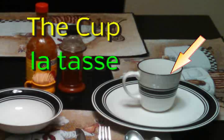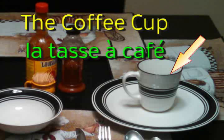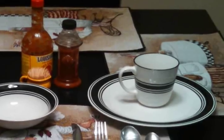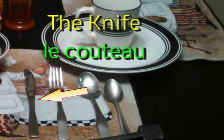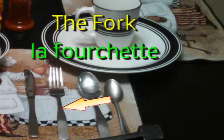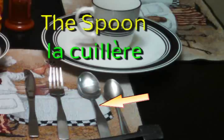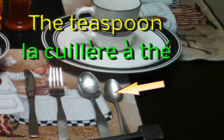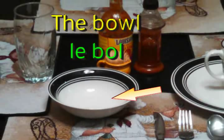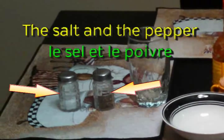La tasse would be the cup. La tasse à café would be the coffee cup. Okay, now the utensils would be le couteau, the knife. La fourchette, the fork. La cuillère. Cuillère à thé, teaspoon. Le bol, the bowl. Le sel et le poivre, the salt and the pepper.